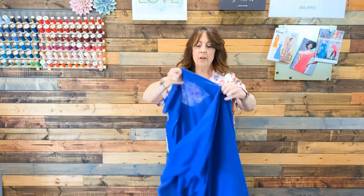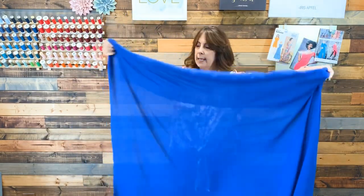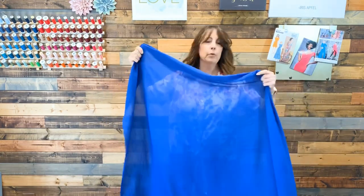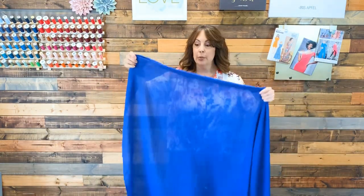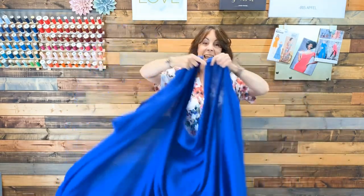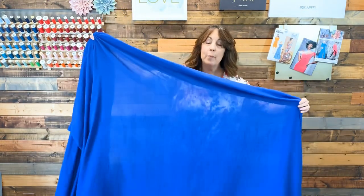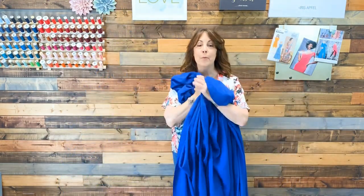So what I have here is a blue. It's fairly sheer. It almost looks like a gauze, but it's not. I don't know what the fiber content is. I would have to do a burn test on it. And I purchased 4 yards at $3 a yard. And I plan on redoing the tutorial that I have on my website for the white romantic maxi dress.